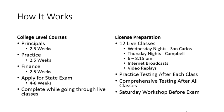So there's two parts to getting a real estate license. One part is you have to complete 3 college-level courses in real estate. You don't have to go to college. Our package includes the 3 college-level courses, and it's principles, practice, and finance.